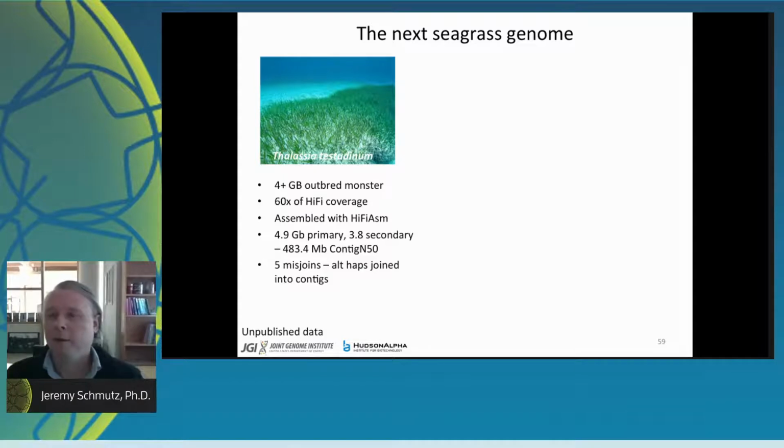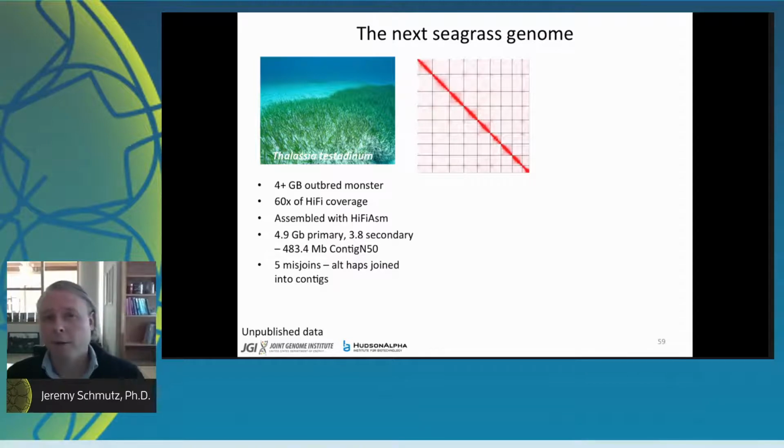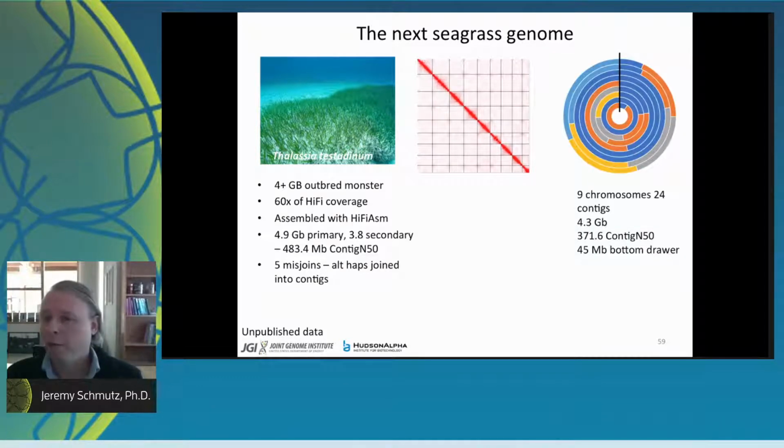We were real excited about this, not just because this project is unbelievably complicated to do with CLR and our previous methods. We would spend a year sorting this thing out and making it into a genome people would want to use for something. We had 5 misjoins, and so it turned out with the HiC it looks really nice and sweet. We ended up with 9 chromosomes and 24 contigs for this genome with a 371.6 megabase contig N50. I'm not sure that's the greatest contig N50 everyone's got in the world, but I'm pretty sure that means we should have 371 PacBio buttons for the Megabase Club, just for one chromosome here, or one genome here.